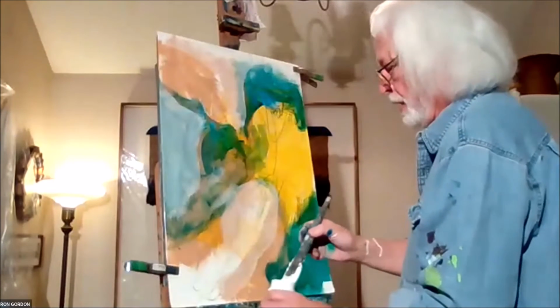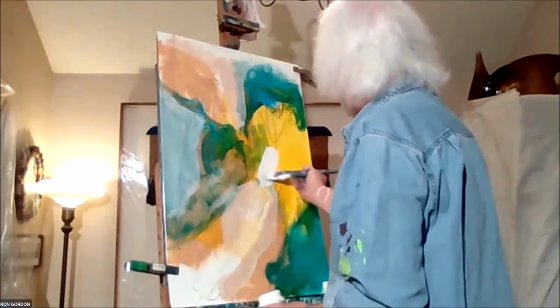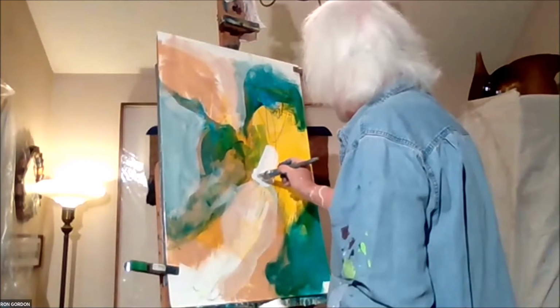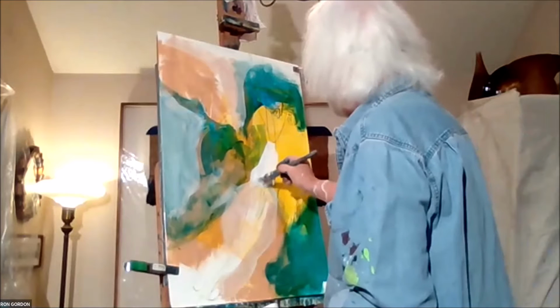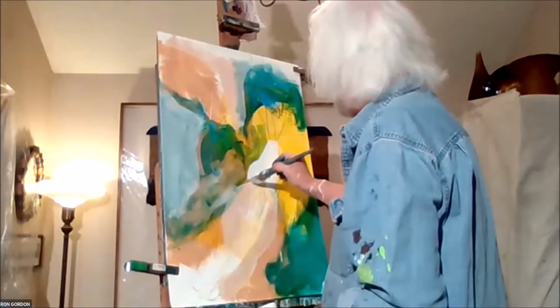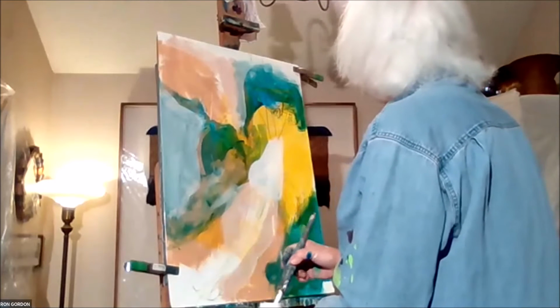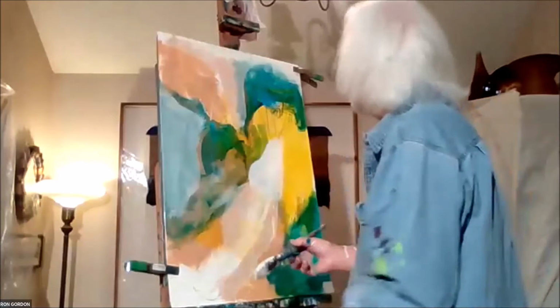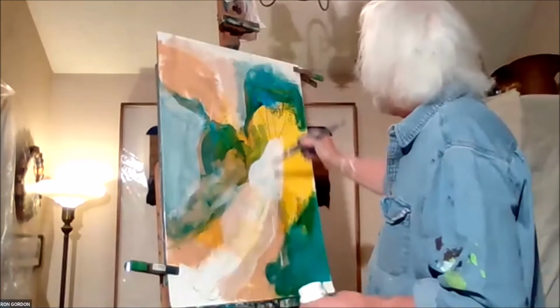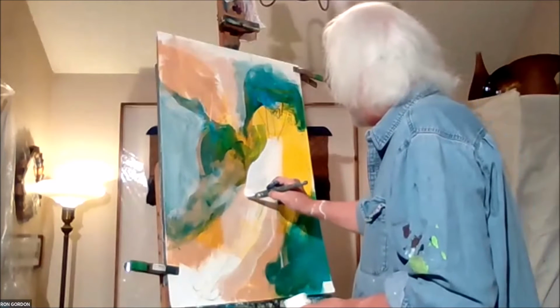All right, add a little more white to that. Just go Van Gogh style right out of the bucket. I'm doing two things. I'm defining some shapes, making them a little more definite, but I'm also going to leave some of them just ragged and torn. And that's a type of contrast in itself between the hard edges and the soft edges.